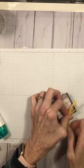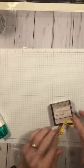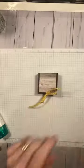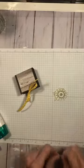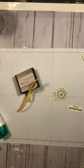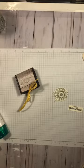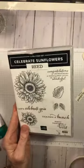Okay, so there we go. We are getting there. All right, now we're ready to go ahead and do our top piece. Very simple. I stamped one of my absolute favorite sets here. You guys know what it is. I've just about beaten you over the head with it. Celebrate Sunflowers. Love this.